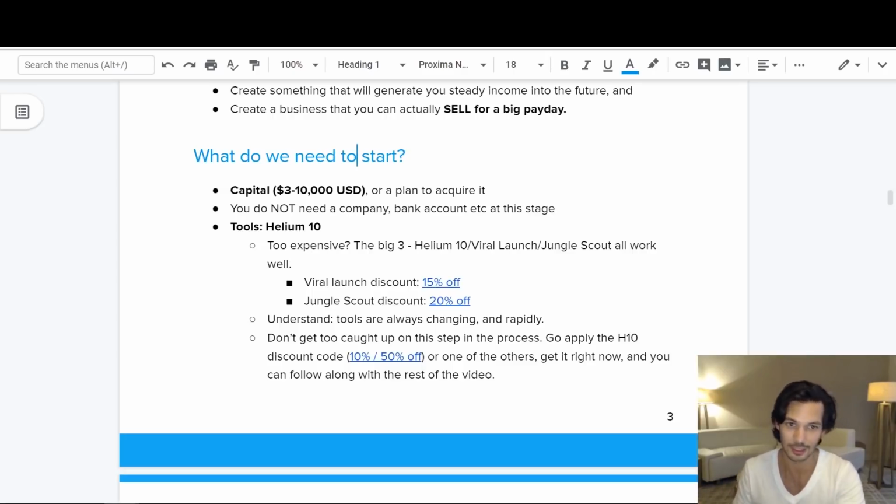What you don't need right now, you don't need a company, you don't need to go set up bank accounts, all that sort of stuff. You can do that, but please do not let that stop you from doing this product research phase. This is the hardest part. It's going to take the most time. You need to get this started now.